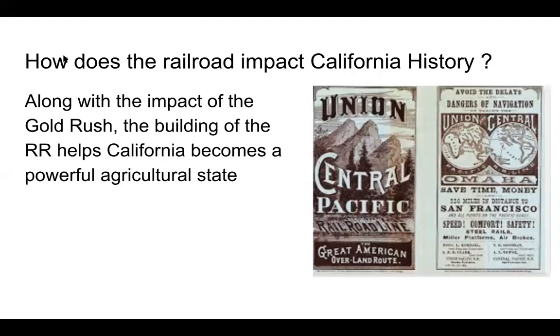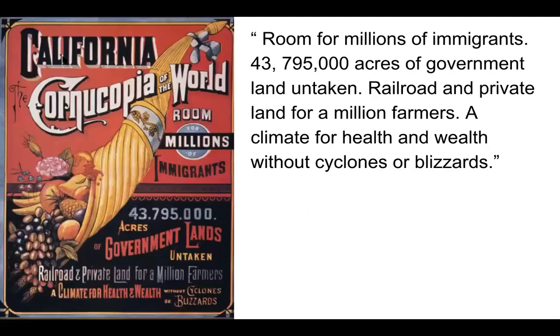There's a lot of land available in California. We are a very large state. And so this is the start of us becoming an agricultural powerhouse. So we're gonna look more at this in subsequent weeks, especially looking at the California economy.